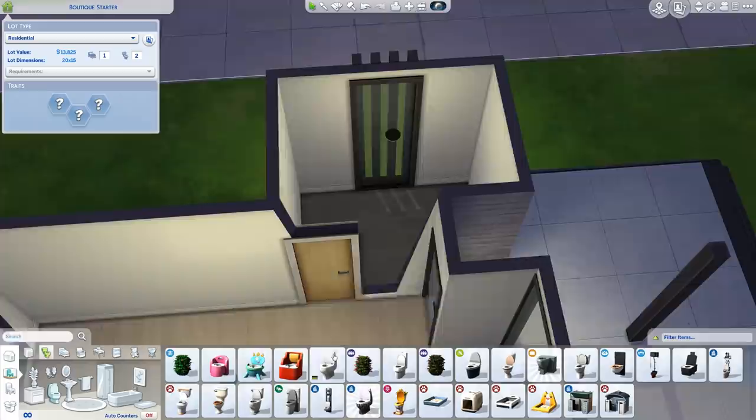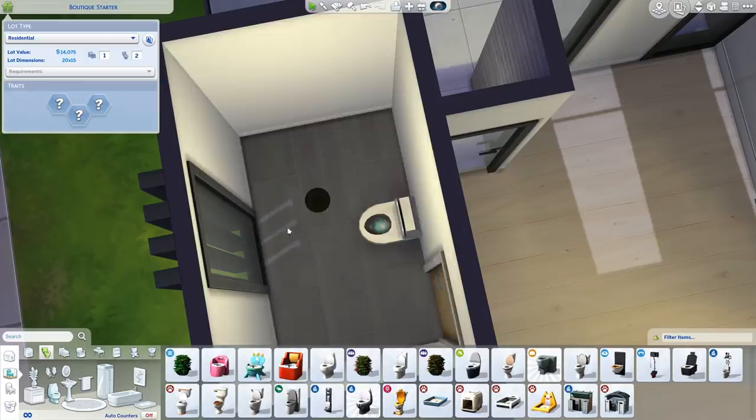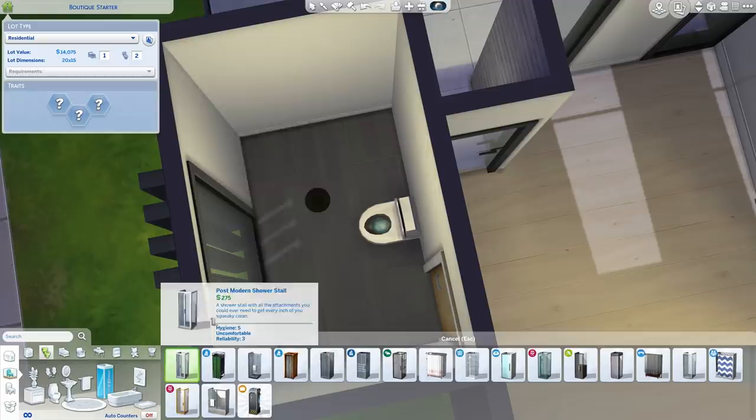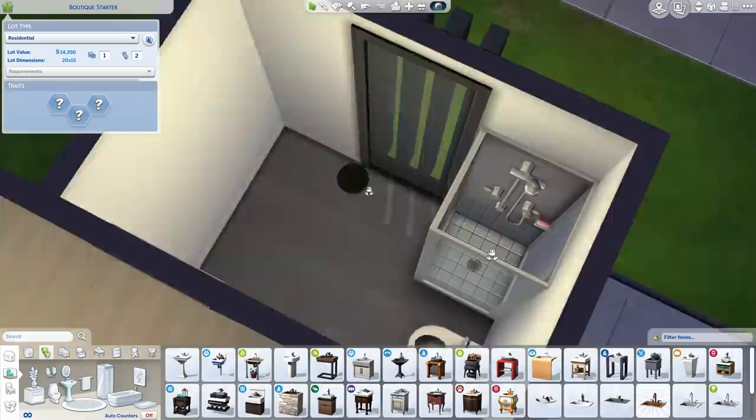Now, so door is there. I'm thinking we shove toilet next to door. Toilet up here to door? No. Anyway, you know what? Where's the shower? The shower always throws me off because the shower's always on the left, so that has to go in a certain place. And I'm thinking maybe we just do that instead, and then we have like a sink here. Yes. That makes sense to me. 14,350.